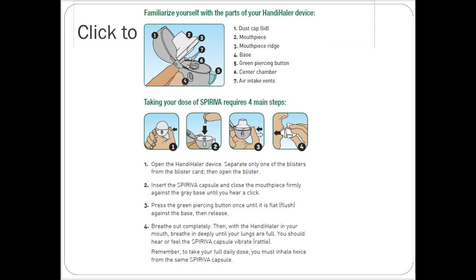This is how Spiriva works. So I'll bring one of these in so you can play with it if you want. But you pop open this little egg-shaped thing, and then you pop open the mouthpiece again, and then you take a capsule that comes separately, you put it inside here, you crush it with this little trigger thing, or you pierce it. It's like this little spike thing goes through it, and then you inhale it twice.